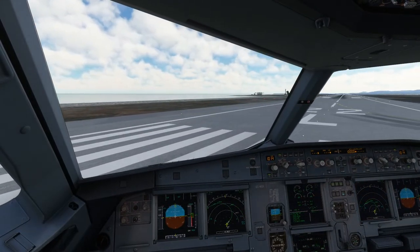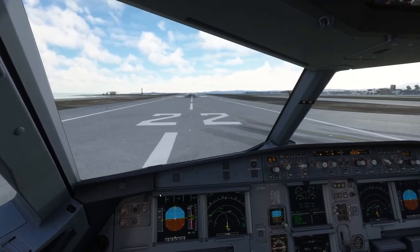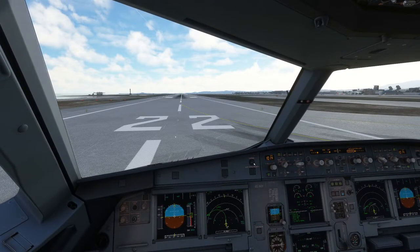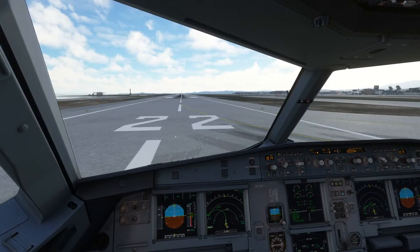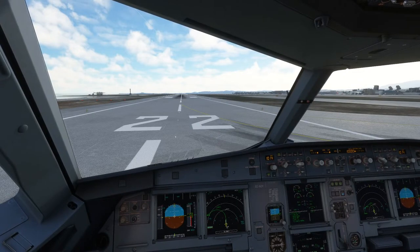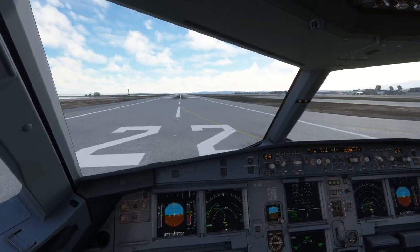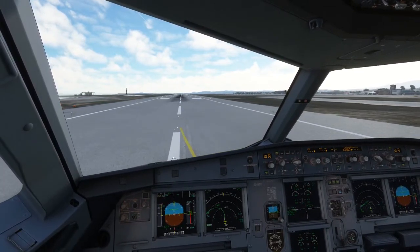All right, that's two to left. All right, perfect. We are lined up. And now the only thing we need to do is we set the chrono. And we are cleared for takeoff, runway 22 left. We're going to take this to 50% of N1. First click. Second click. There we go.